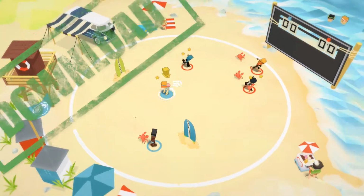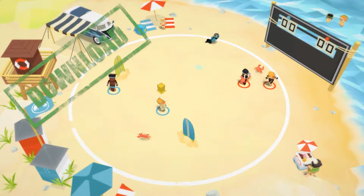Overall, I recommend a download for this. It was fun. It was odd, but entertaining. I never was bored during the hour of play. Again, it is short. So now let's get into Metronomicon.